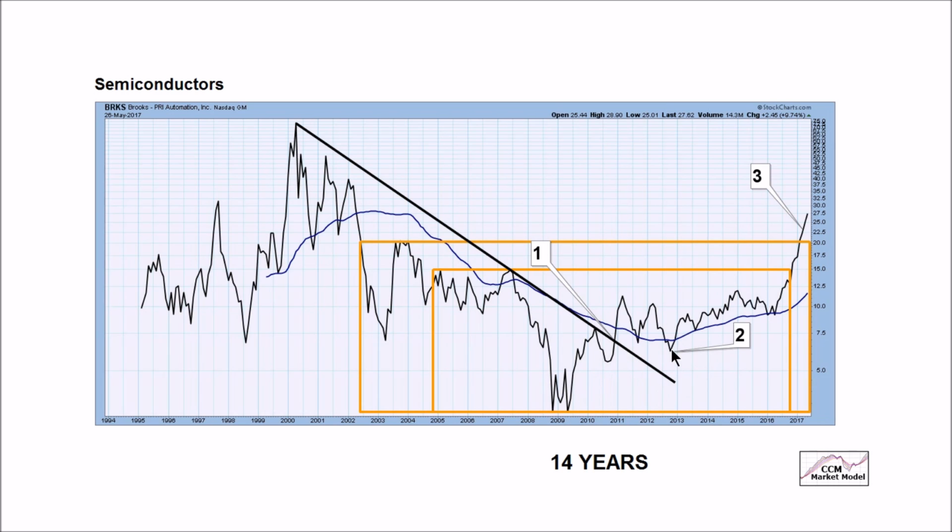This is a higher low here relative to this low and this low. And step 3 is making a convincing higher high above these highs here, which we have done in calendar year 2017. This chart, like all of the charts we covered, cannot predict the future. It simply helps us with the probability of good things happening relative to the probability of bad things happening.